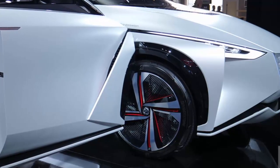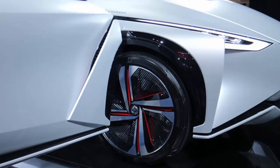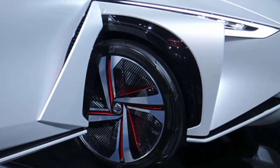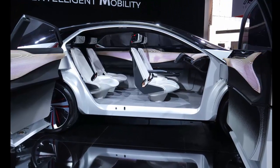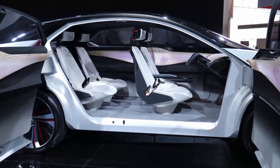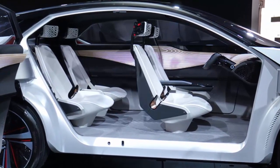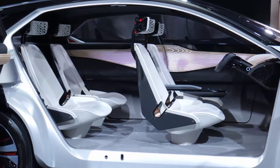Many of the outward-facing cameras are also used to mirror what's on the other side of the door along the inside of the trim. This is so that occupants of the IMX know of something small that may be around the car, like a child or dog at a crosswalk. Powered by 2 electric motors, the IMX has a power output equivalent to 430 horsepower and 526 pound-feet of torque. Nissan says that the concept, if put to actual use, would be able to make a 373-mile journey on a single charge.